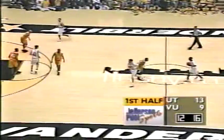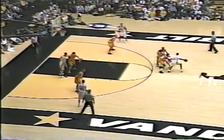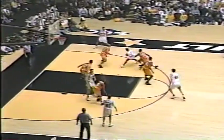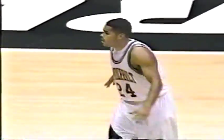Tennessee leads 13-9. Vanderbilt has the ball. And in it comes to Prater. Prater met at the timeline by Jackson. Cuts to the left side, reversing back right, top of the circle, back to the basket, gets a screen, continues to dribble, takes it low, leaves on the side for the jumper by Whitehead. Good, it's a three. Whitehead hits a three, his 6th point. It's a 1-point game. Tennessee leading 13-12.